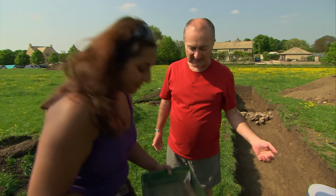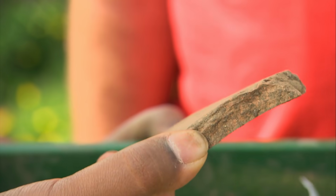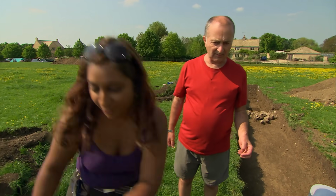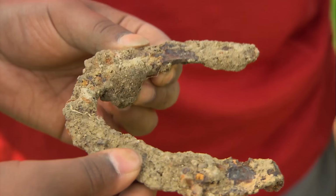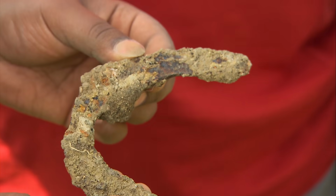The dating evidence is perfect. We have this 16th, 17th century pottery, which is at the time of the Civil War. And also, if you come over here, we've actually just found this sweet little horseshoe. You can just imagine a Roundhead trotting on his horse through this field of buttercups. So how do you feel about your trench? This trench has actually been behaving for once. Thank you, Raksha. I do like the idea of a trench behaving itself.